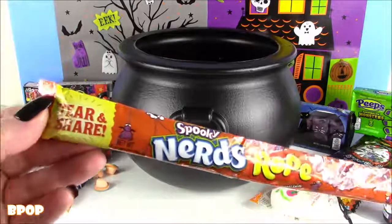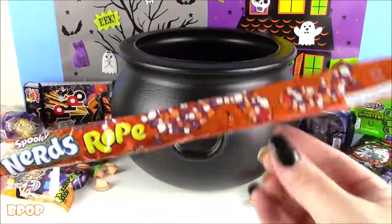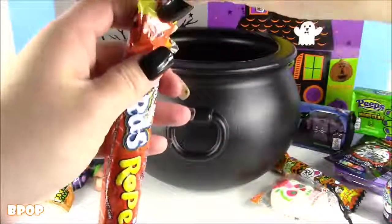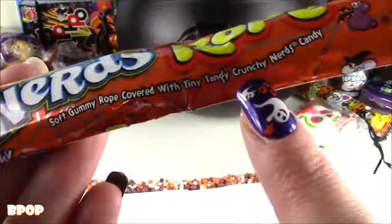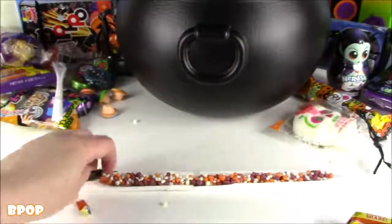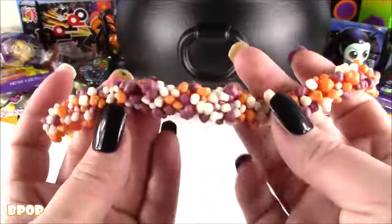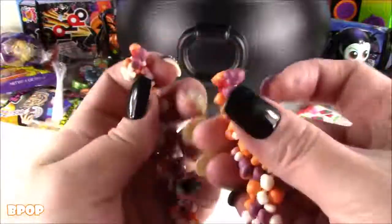This is the spooky nerd's rope, and look at that. I don't know how they do it. They're kind of like stuck together with some almost licorice in the middle. Check this one out. I love these. It's a soft gummy rope covered with tiny, tangy, crunchy nerds candy. And that's exactly what it looks like. Look at this. It looks like a snake. All those Halloween colored nerds, and then when you kind of stretch it, it looks like licorice.